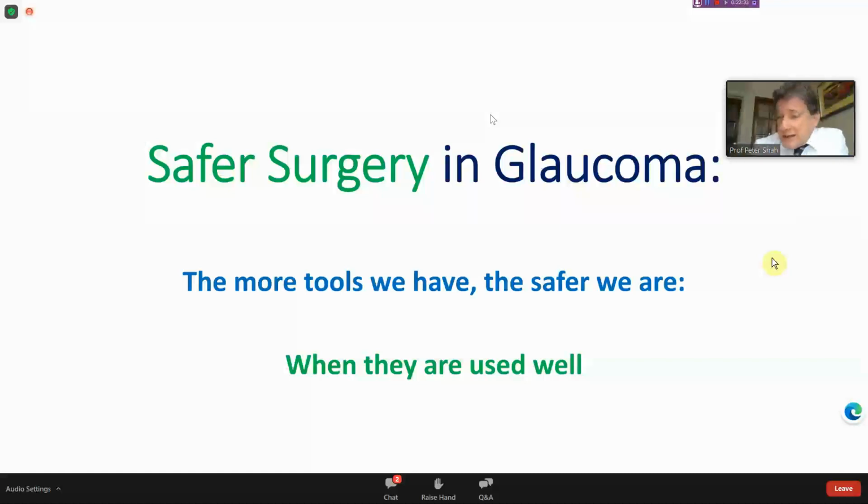The honest answer to that is I can't give you an evidence base to back that up. I can't quote a paper or anything, but I can give you my own personal experience. And certainly my experience of working with you, Imran, over 12 years, where we have literally put hundreds and hundreds, if not thousands of patients through SLT and iStent technology, I haven't personally found that it prejudices the outcome of surgery to have SLT before.